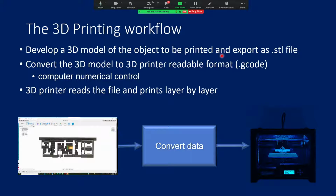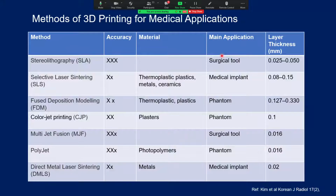Then you need to convert the 3D model into a 3D printer readable format, which is generally referred to as G code, a computer numerical control programming language, where the computer can provide instructions to the motors on how to rotate and things like that. That's referred to as .G code format. Once you convert to .G code format, it is ready for 3D printing, and then the 3D printer prints it layer by layer.